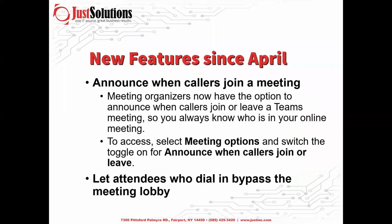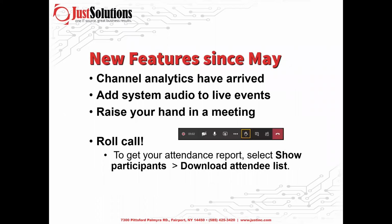person running the meeting. Another new feature is announcing when callers join a meeting. You can have the option to do that, or you can turn that on or off. You also have whether or not you want to announce when callers join or leave a meeting. You can also, in an administrator feature, control whether you allow anonymous or not. As the organizer, you can also let attendees bypass the meeting lobby. If you've ever invited guests or people come to a team meeting and they get stuck in the lobby, as they call it, you can bypass that now. That is now an optional feature they've added in since April.